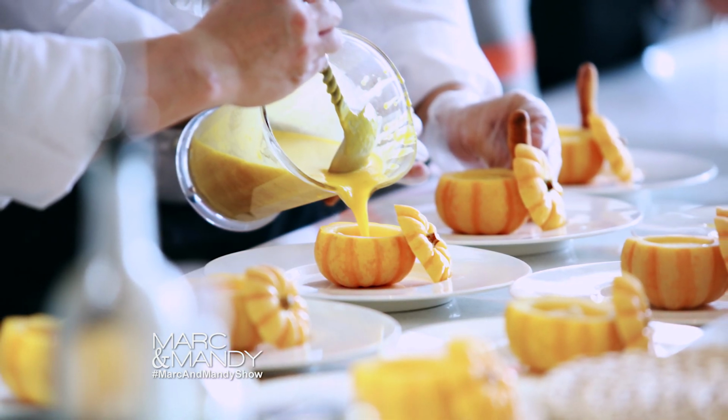You want the guests to remember what the table looked like, but of course, you want them to remember the love.